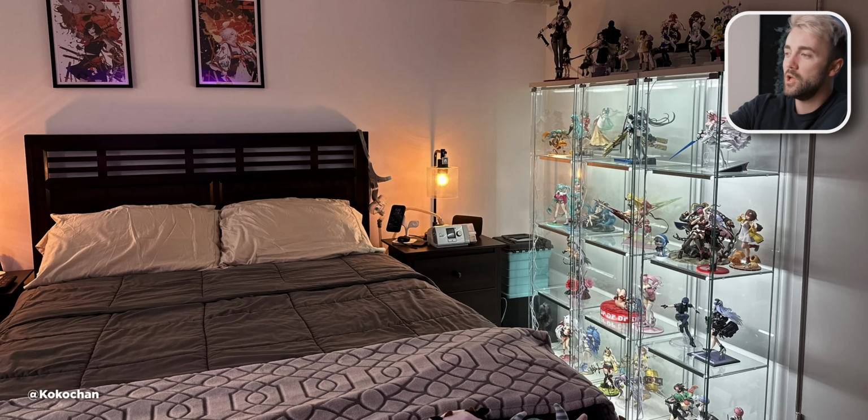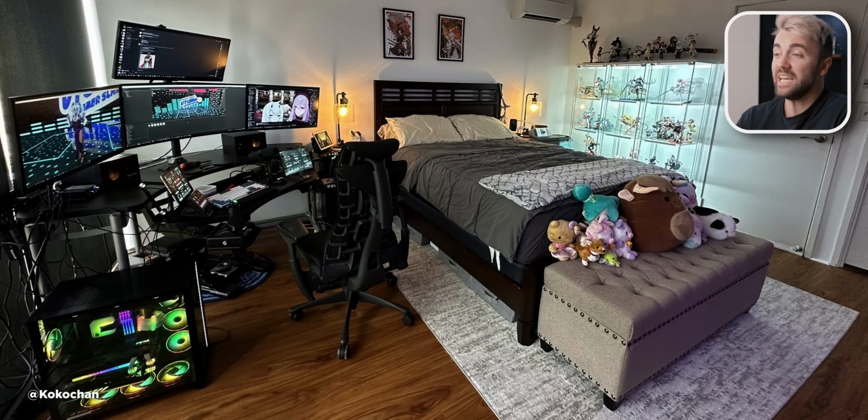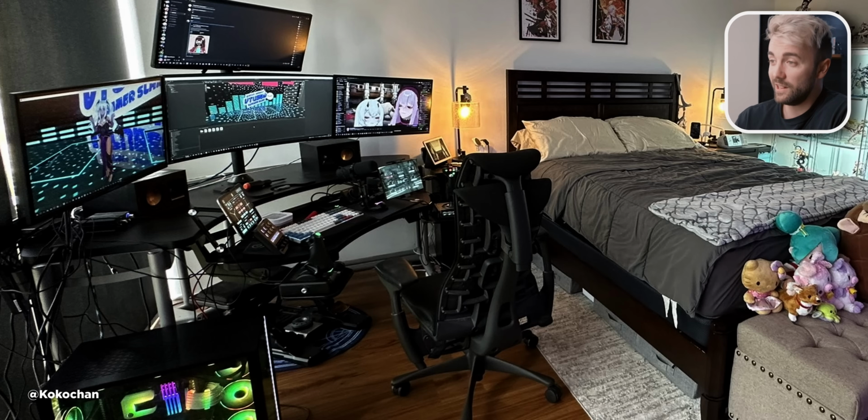Like, it looks like a bedroom with a really cool display shelf of awesome figurines, which we all appreciate. And then you go to the next picture and you're like, oh, giant battle station right next to the bed. Like, look at this thing. 4 monitors, clipped speakers, multiple iPads, 2 of those jet fighter joysticks on either side. Like, this is a battle station.